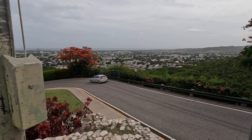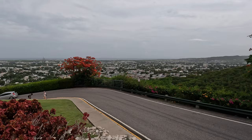We're at these like Japanese gardens, so we're gonna take a quick tour of it, but I just wanna show you guys what the view looks like because we're really high up. We took these winding roads through these like mountains, and now we have a great look over the city. And you can see the ocean way in the back, but yeah. Let's go check out the gardens.